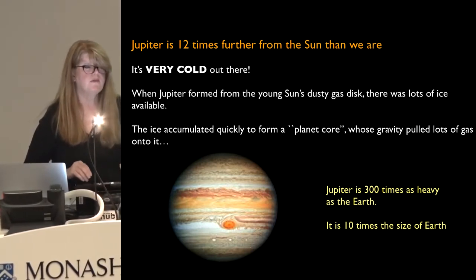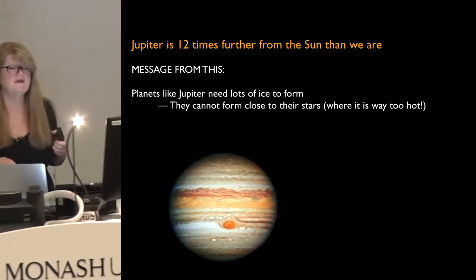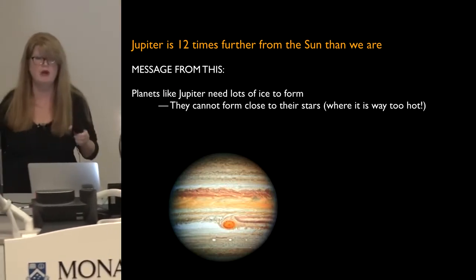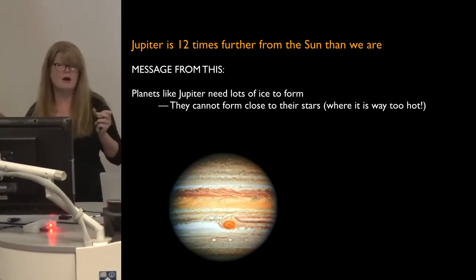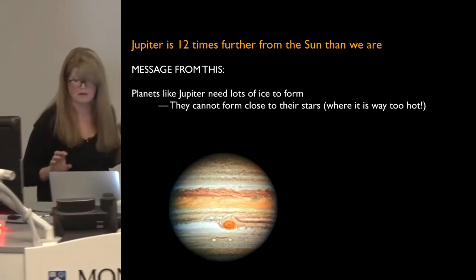So the message from this is planets like Jupiter need lots of ice to form. They cannot form close to their stars because it's way too hot. There's no ice right near the Sun or any other star.